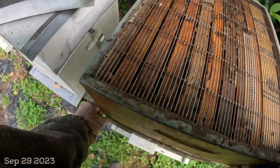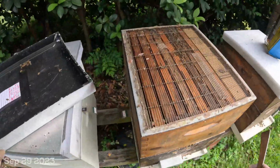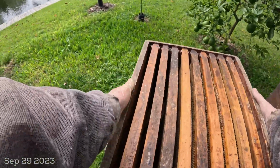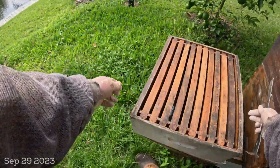That is an oxalic acid sponge. I normally don't use these. This is an experiment on my doubles. It has plenty of oxalic acid in there, but I'm gonna just play with these sponges on the double deeps only, because they have to be in between frames.